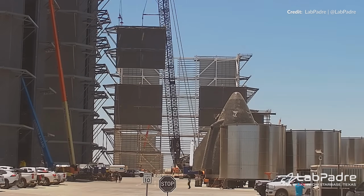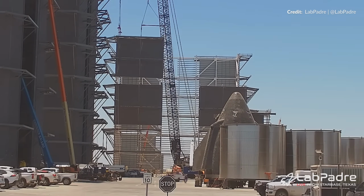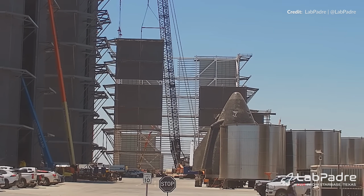Construction of the second Mega Bay is still ripping along, with the 3rd level only missing 1 corner at the time of rendering this video. It had been moved over ready to be stacked though, so onto the 4th level very soon.